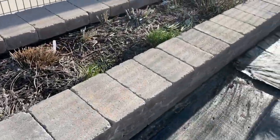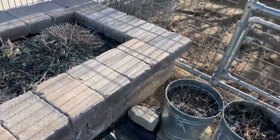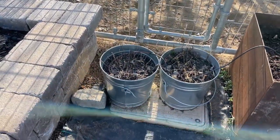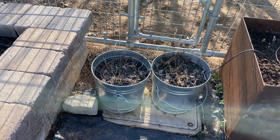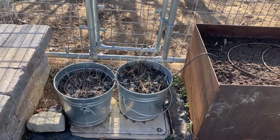Another thing we like about this bed is it gives people a place to sit. People can come over and visit with me while I'm working in the garden, or if I need to take a break, we can just sit right on the edge. Right here I grow lemon balm and yarrow. These are herbs that can get a little bit out of control, so by containing them in buckets, it keeps them from spreading too far.